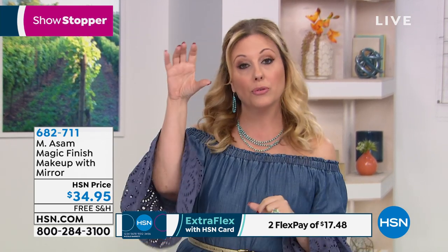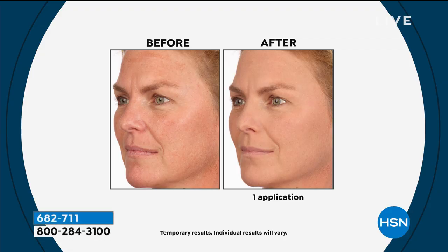Put it on, look at yourself in the mirror in the bathroom, look at yourself in your rearview mirror in your car when you're parked in your driveway to get that natural sunlight. You're going to see how it self-adjusts and covers all your imperfections, but doesn't add wrinkles throughout your face. It does the opposite. It fills in the wrinkles and the pores.